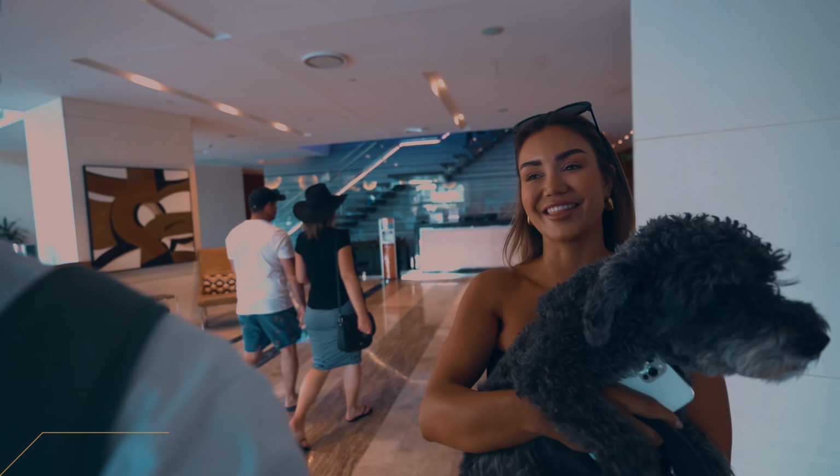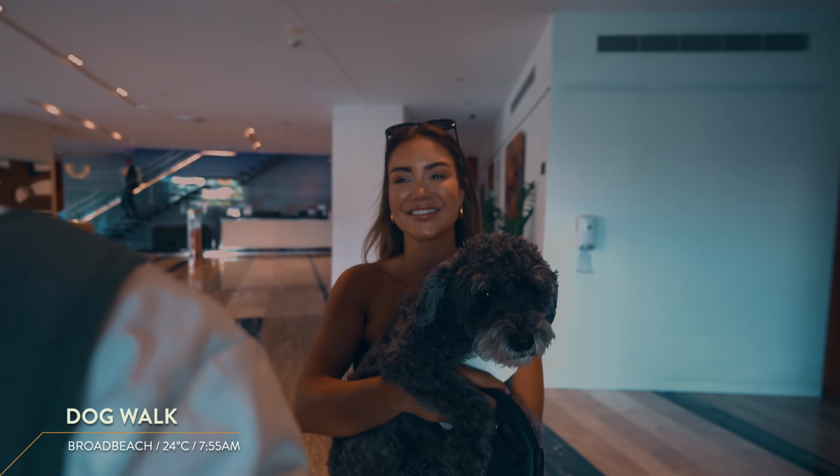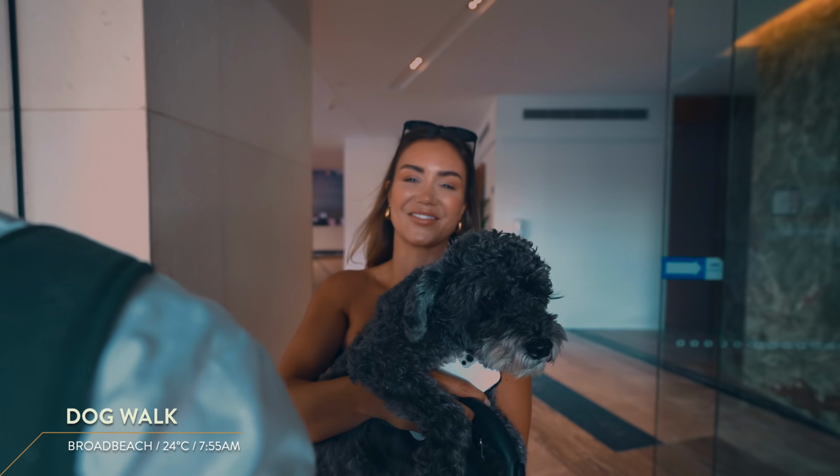She loves the texture of sand so much. Wait till you guys see her little feet on the sand. She gets so excited and jumps around like a little lamb.